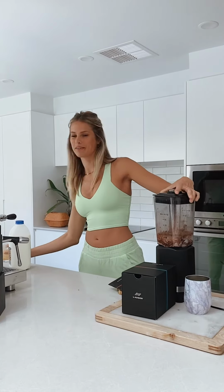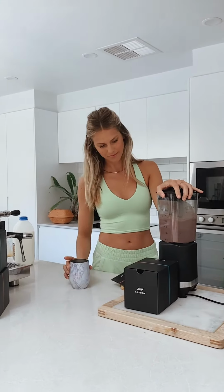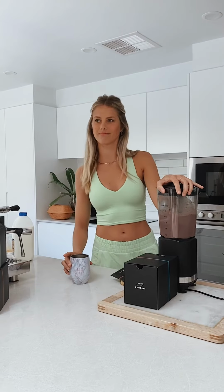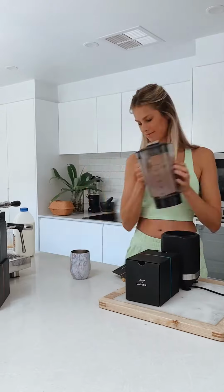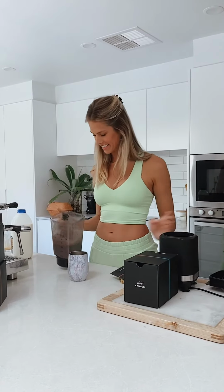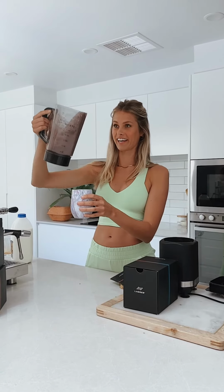And that's it. Blend it. And then this is my smoothie. Killer consistency. Love that.